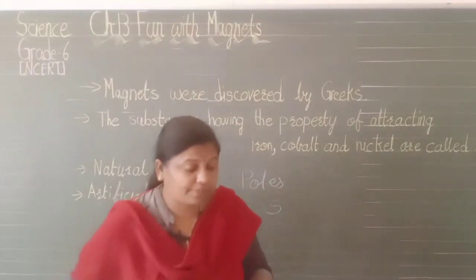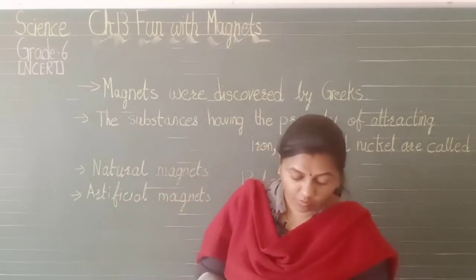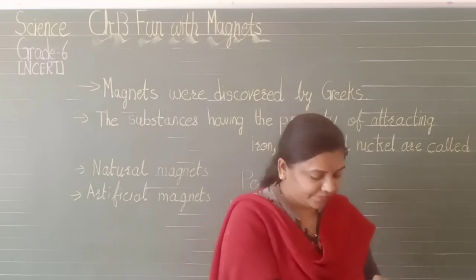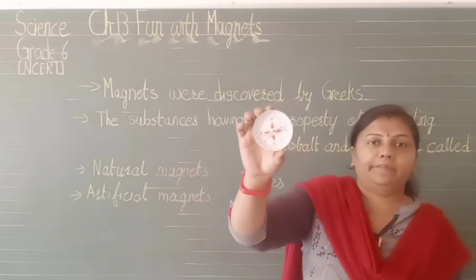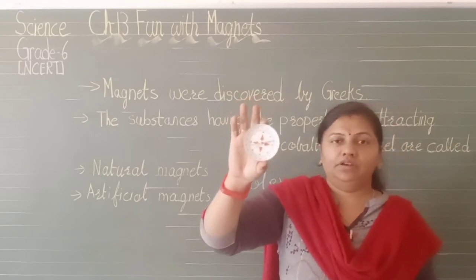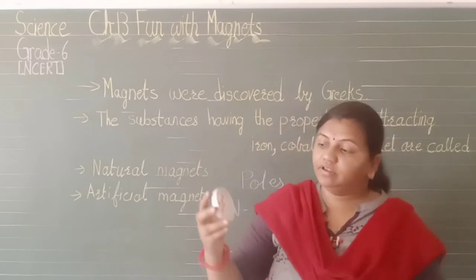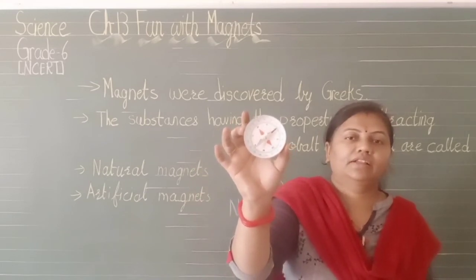Now we will learn about the magnetic compass. You are clear with the magnets? Now what is the magnetic compass? Let me show you first of all the magnetic compass. Can you see? It is a very simple device. It has a needle in the center. Can you see the needle clearly?